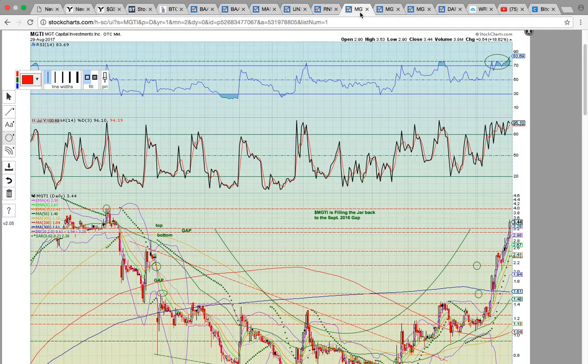So now Bitcoin is pushing higher, and the Bitcoin stocks are moving higher as well. Many of them had pulled back and stalled out, and there's been a lot of problems with the penny stocks lately, with halts and various other things going on. But one stock that's been performing really well is MGTI.